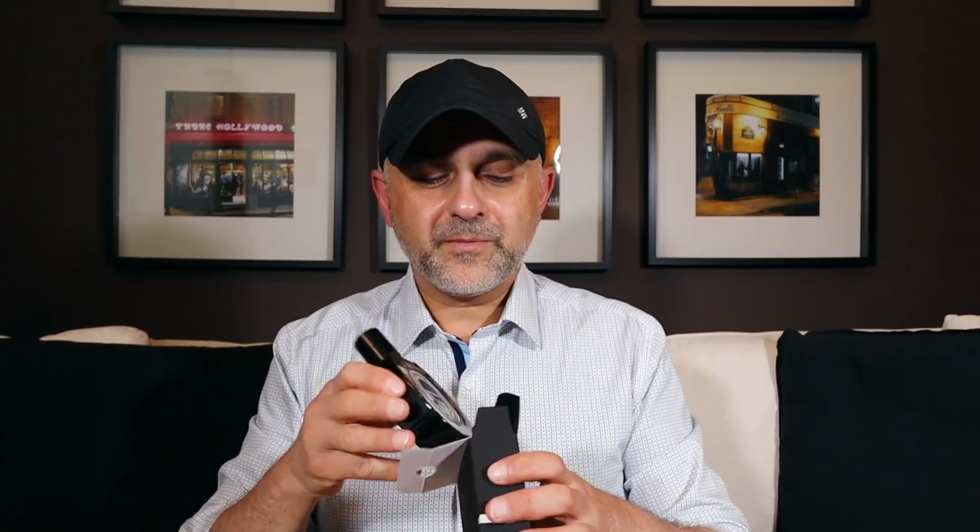It's a slightly creamy, slightly coconutty, green fig fragrance.